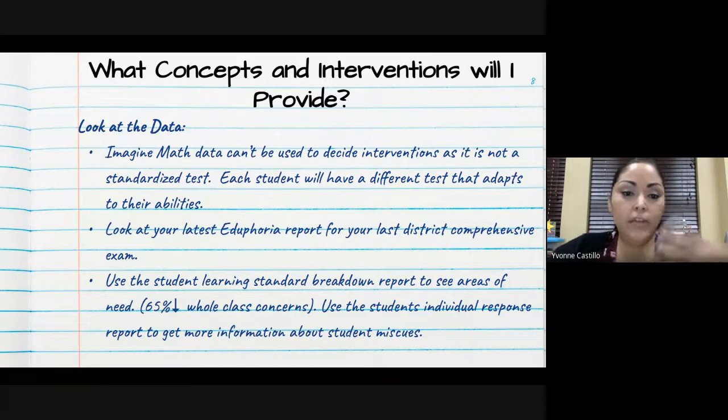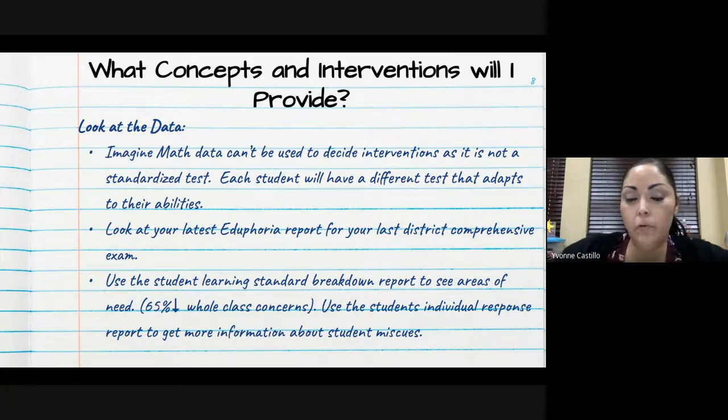We then start to get our checkpoints, our unit assessments, and we look at our Eduphoria reports to be able to look at how the kids performed. Then we go into the reports that are available. We use the Student Learning Standard Breakdown Report to see areas of need. So anything that we've typically been told, 65% and below would be a whole class concern, so something you would traditionally do like a whole class reteach.